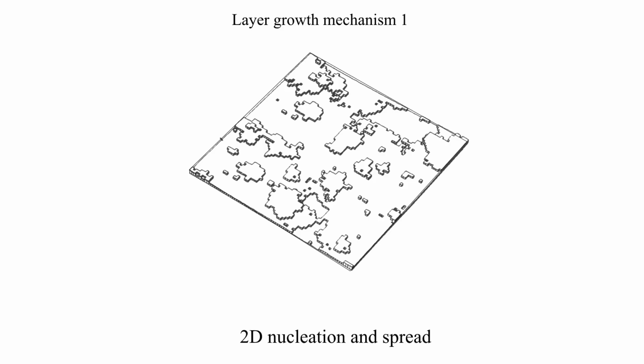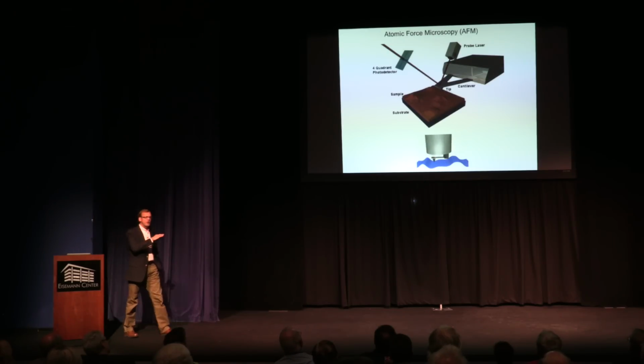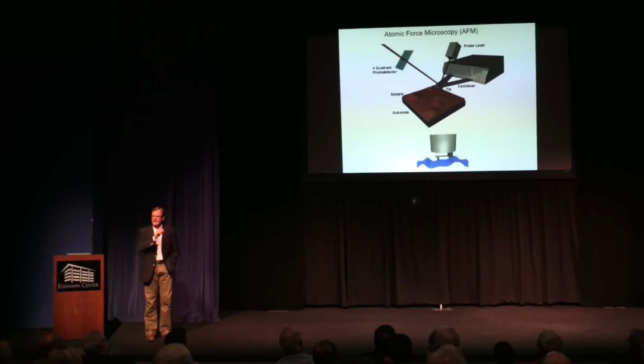To do this, however, every time we add a new layer or a new two-dimensional nucleus, we have to overcome that energy barrier. Remember that blue line or the red line in my diagram? That takes some effort to do. That was a schematic. Now I'm going to actually show you real mineral surfaces on the scale that I was trying to represent there, on the atomic scale.